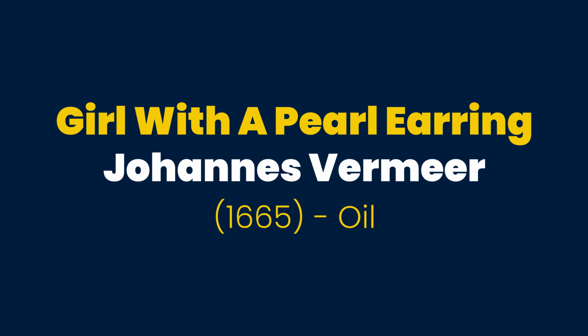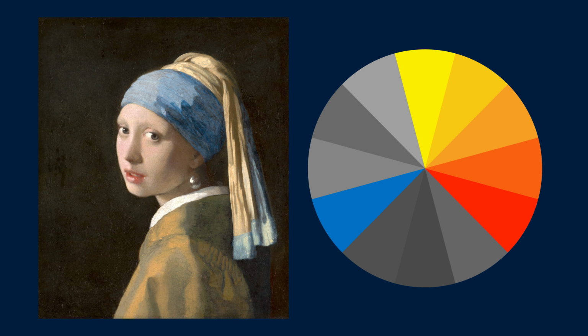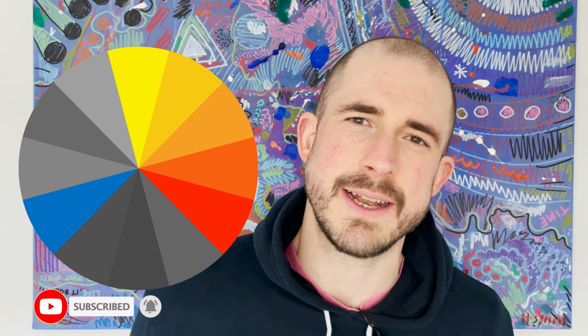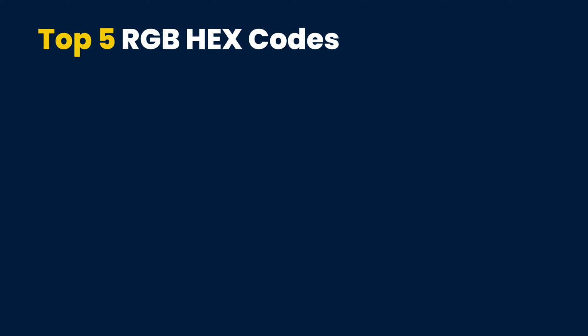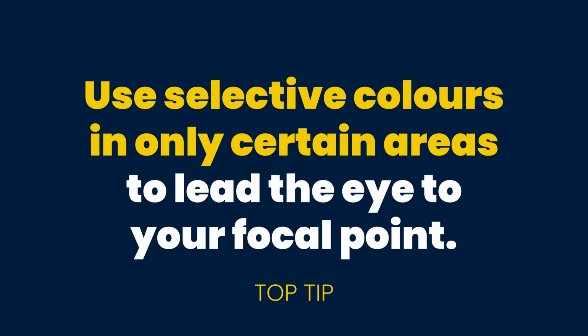Girl with a Pearl Earring. Vermeer uses blue, yellow, red and orange at the top of the wheel. The figure sits on a dark background, using warm, earthy colours for the figure, red for the lips and blue for the scarf. Red is only used for the mouth, making it stand out and making us focus on this facial feature. This painting works because of its narrow colour selection and also because of a clear complementary colour used. Here are the top 5 RGB hex values from the painting. Use selective colours in only certain areas of your painting or artwork to lead the eye to your focal point.